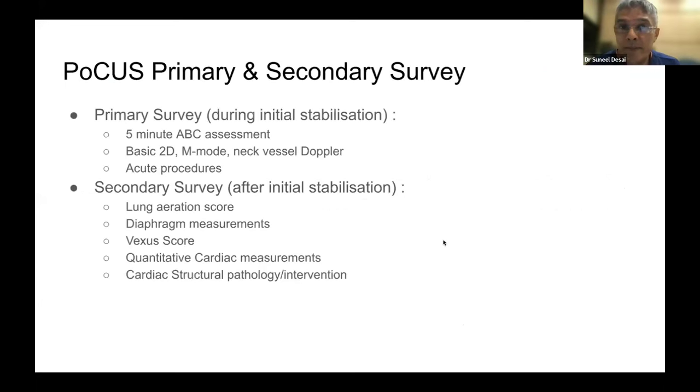So this is a lot more basic. And the idea here is to divide the POCUS assessment into something similar to what we would do in an emergency. So a primary survey and a secondary survey. So the idea here is that this would fall inside the 5-minute quick airway, breathing, circulation assessment and initial stabilization period, where we just want quick information and just to manage the initial situation. And then following a little bit of period of stability, we can then do more complex measurements when the patient is a little bit more under control.